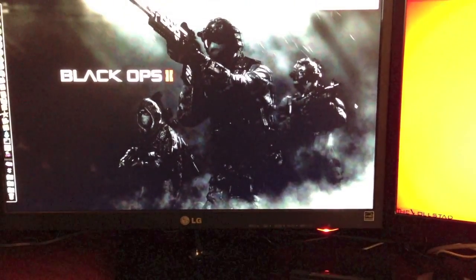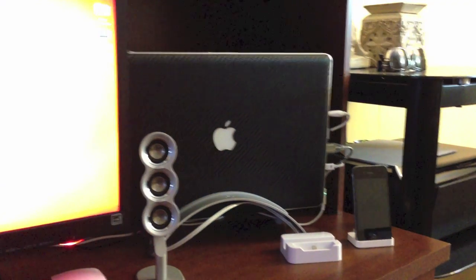Next we have my dual LG 23-inch monitors, which is running off of the 15-inch MacBook Pro, the newest version.